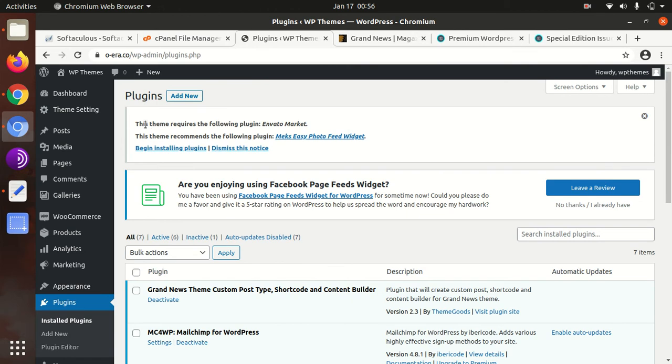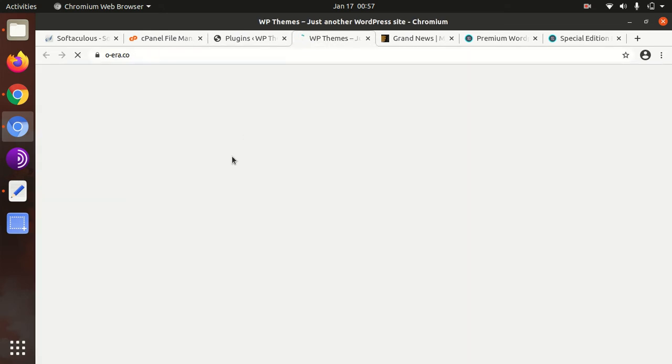Envato Market is not required. This theme recommends the following plugins: an easy photo feed widget. Begin installing. Okay, fine. So that is not so required. Now we can take a look at our website, how it looks with the theme and plugins.